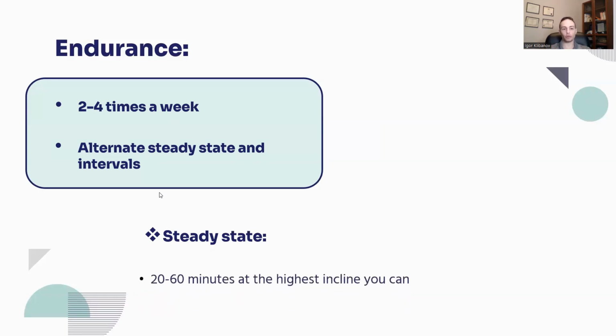So with steady state, you want to do that at 20 to 60 minutes at the highest incline that you can. Set the speed to whatever is your natural walking speed during hiking, but play around with the incline. As for the intensity, in cardio, we measure intensity by pulse. And so your pulse should be above 65% of your HR max or maximal heart rate.